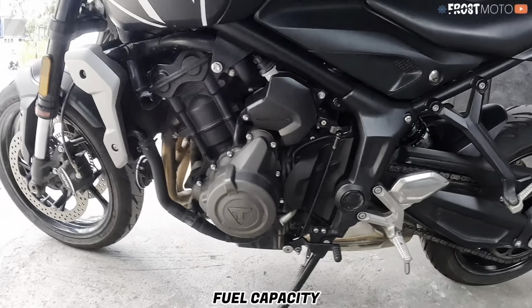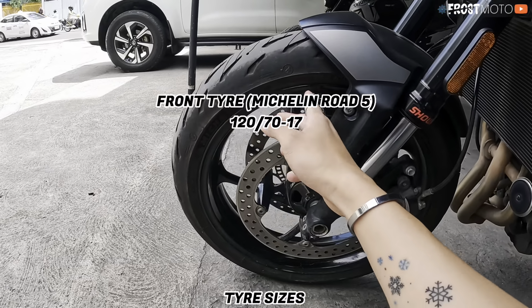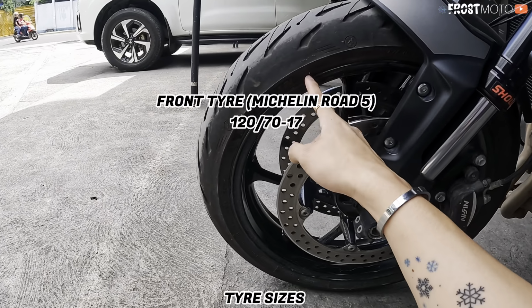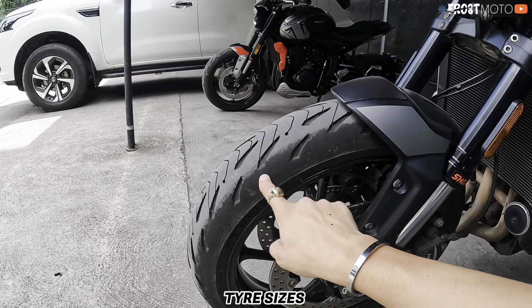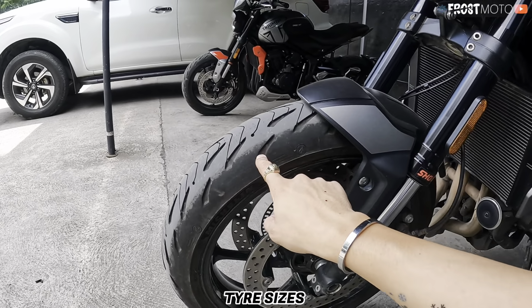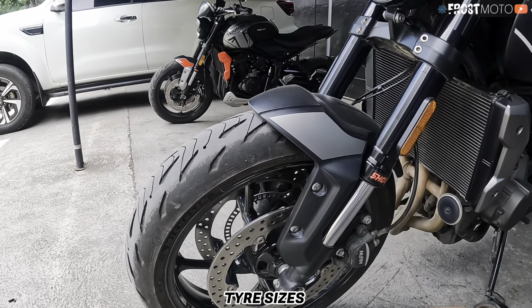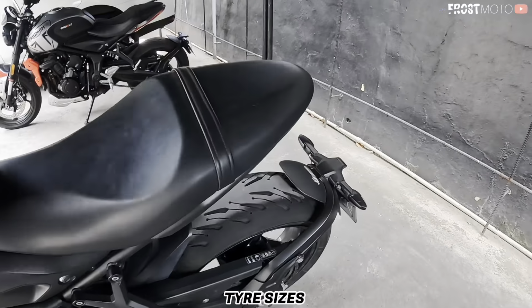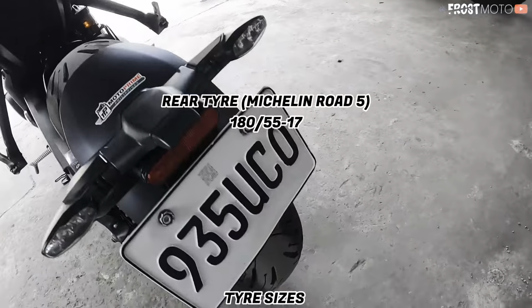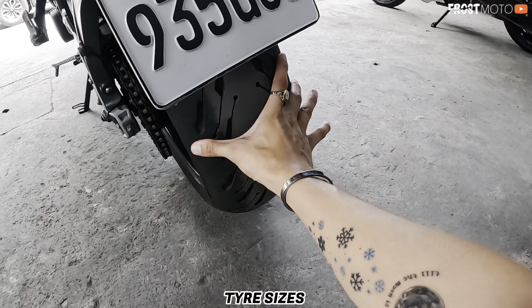For the tires, actually nice, because it is 120 by 70 by 17 Michelin Road 5. Good for dry condition and wet condition. As you can see in the threads, that makes this bike very special. It's a very premium bike and they're not giving you cheap materials. So for the rear, it is 180 by 55 by 17 Michelin Road 5.